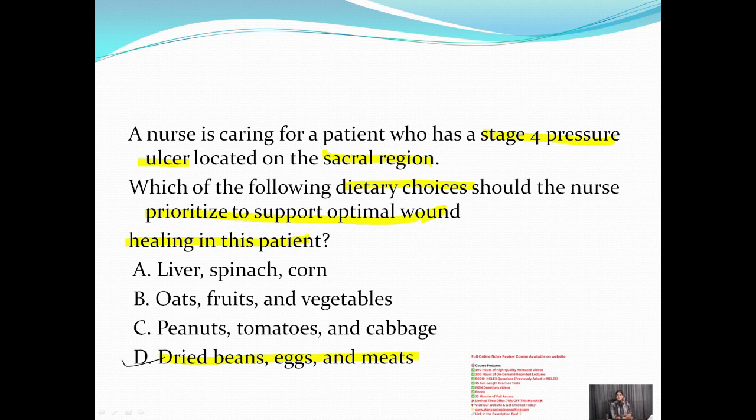concentration needed. B. Oats, fruits, and vegetables. Nutritious, but generally lower in protein density. C. Peanuts, tomatoes, and cabbage. Peanuts do offer protein, but they're incomplete, and the rest are not healing powerhouses. Pair protein intake with hydration and micronutrients like vitamin C and zinc to optimize healing.